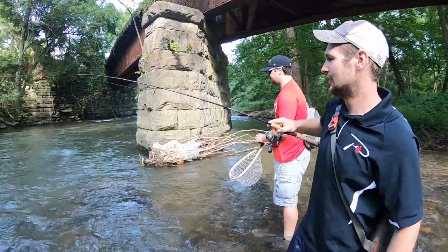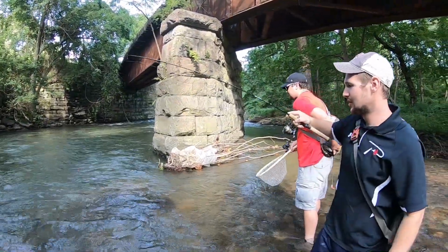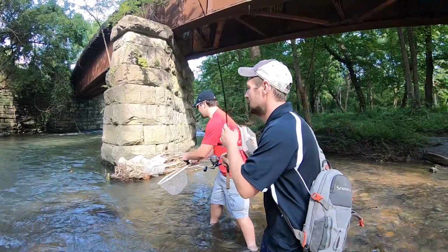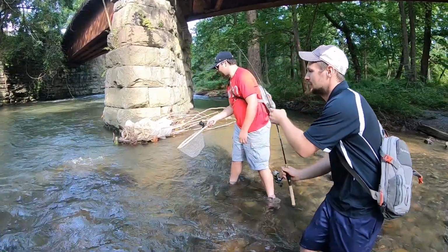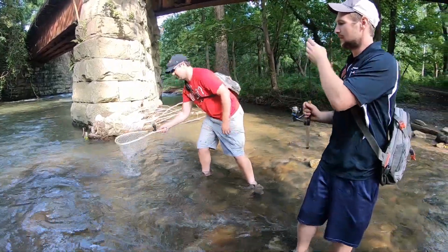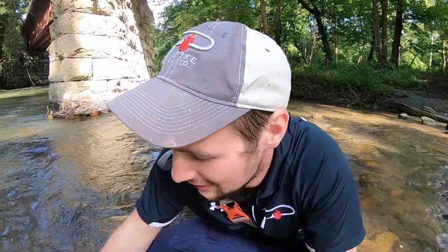First drift. Ooh! Good solid fish. Real good fish. Maybe the coloration of the water is turning them on, you know? Dude, we need to go up the bubbles too. That's a good fish, man. Look at the colors on that.